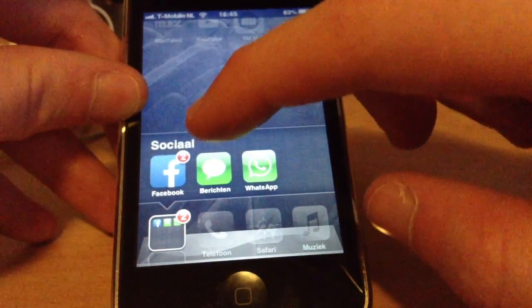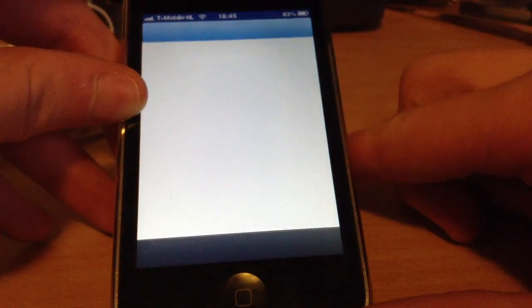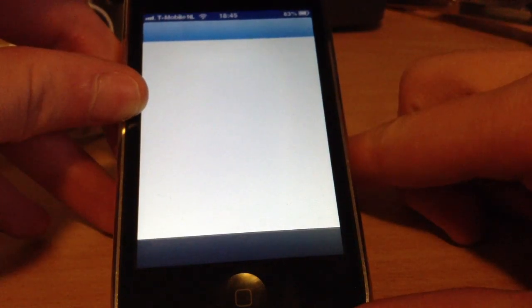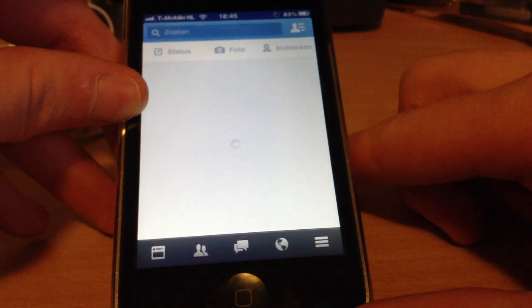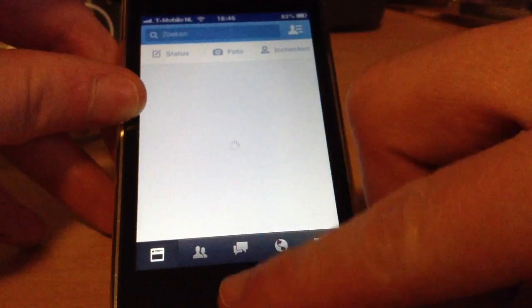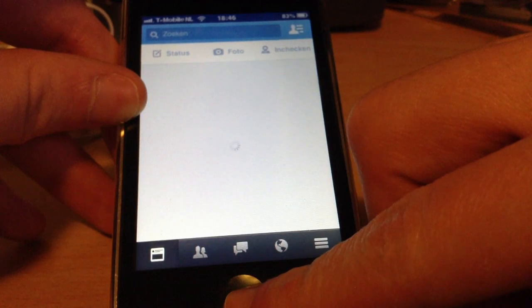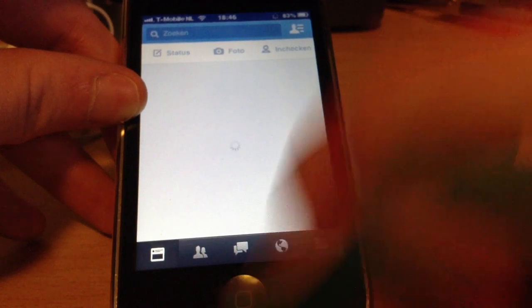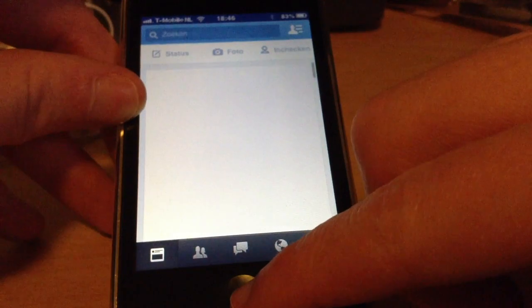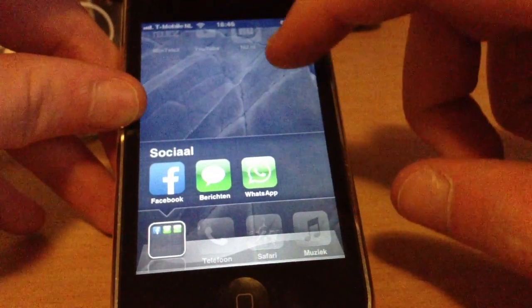Facebook is not a really good idea on a 3GS. It takes a hell of a long time to load up. I'll show it right here. See, it really took a long time for that to come up, and now it's still thinking about it. It's still thinking. In my opinion, this is pretty unusable. I don't want to really wait like 5 minutes before I can actually frickin' check my Facebook.